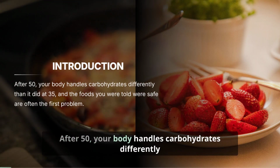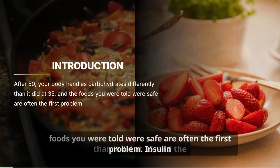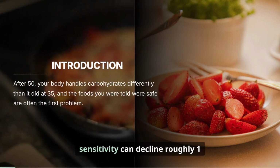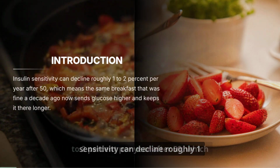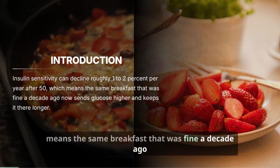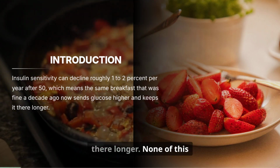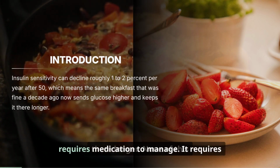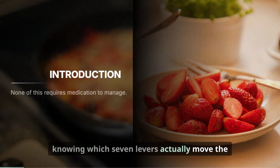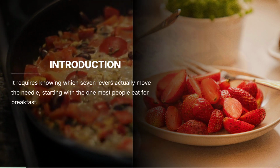After 50, your body handles carbohydrates differently than it did at 35, and the foods you were told were safe are often the first problem. Insulin sensitivity can decline roughly 1 to 2% per year after 50, which means the same breakfast that was fine a decade ago now sends glucose higher and keeps it there longer. None of this requires medication to manage. It requires knowing which 7 levers actually move the needle, starting with the one most people eat for breakfast.